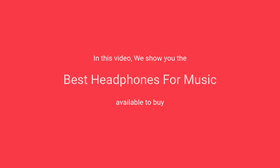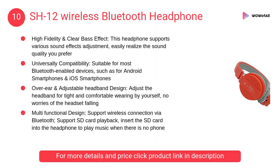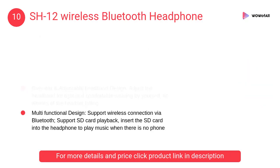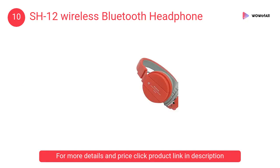In this video, we will show the best headphones for music available to buy. At number 10. Shish 12 Wireless Bluetooth Headphone. This headphone supports various sound effects adjustment, easily realize the sound quality you prefer. It is suitable for most Bluetooth-enabled devices, such as for Android smartphones and iOS smartphones.